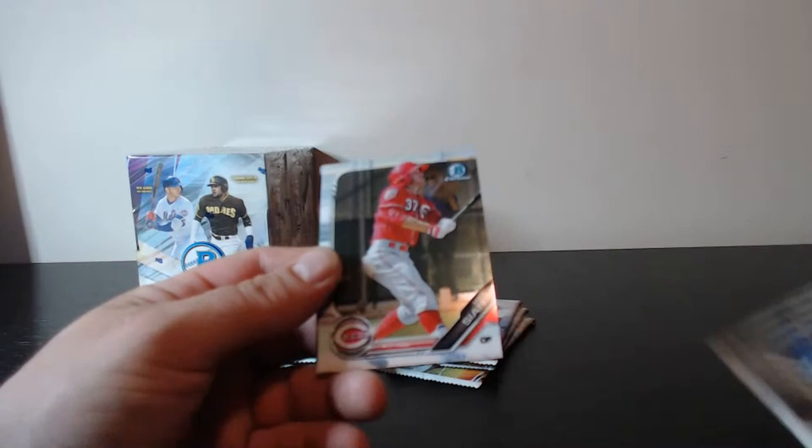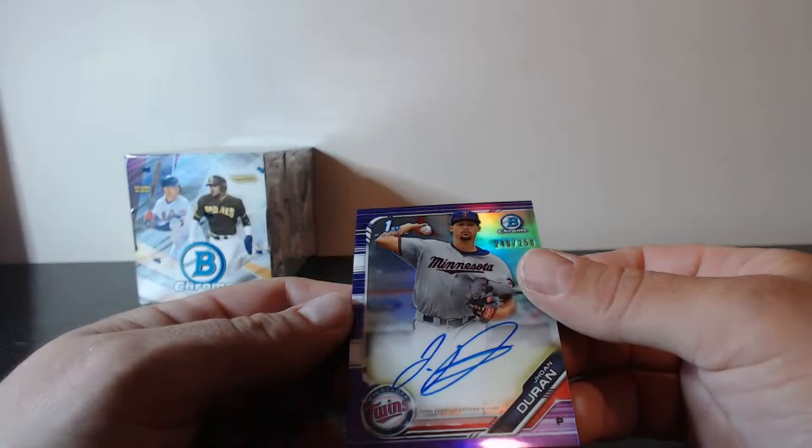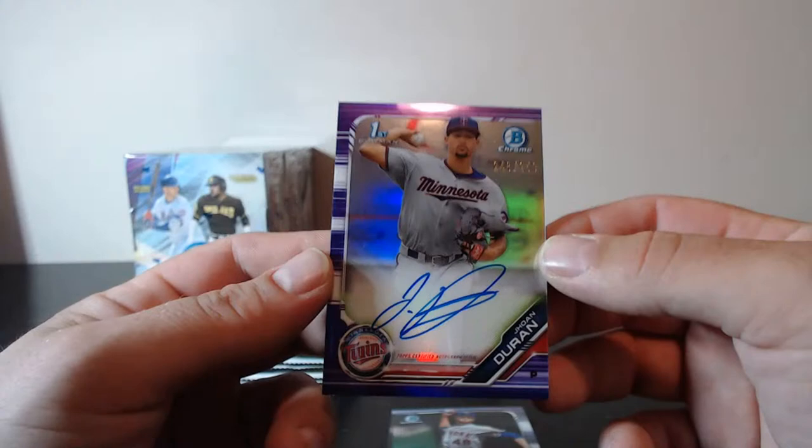First Bowman, Owen Miller, Padres. Mike Siani. And first Bowman, Purple Refractor, rookie auto, 248 of 250, Johan Duran for the Minnesota Twins. I'm almost certain we pulled the purple of him in the last case, too.